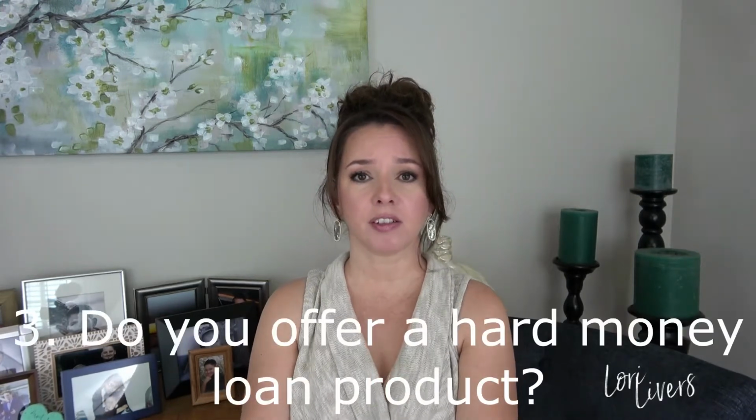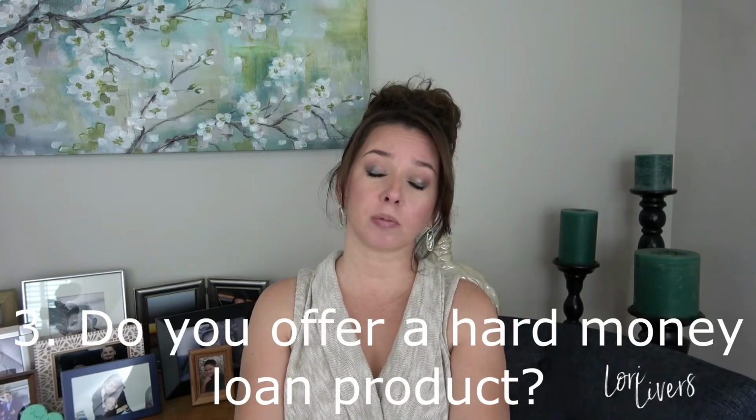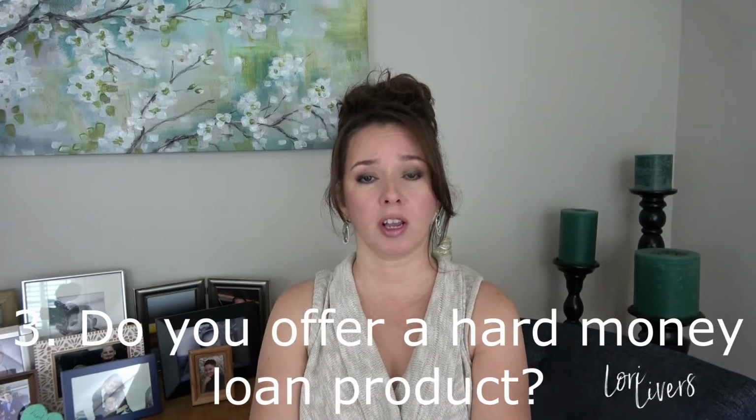The third thing to ask any potential lending source is, do they do a hard money loan as well as a conventional mortgage loan? If they don't offer a hard money loan product, that is no problem. A lot of them don't. The one I work with most does not. But you want to ask, if they don't offer a hard money loan, do they work with other hard money lenders?